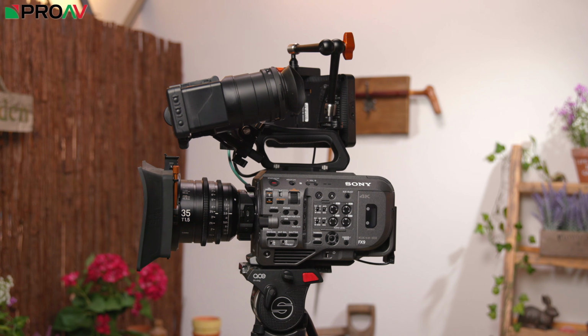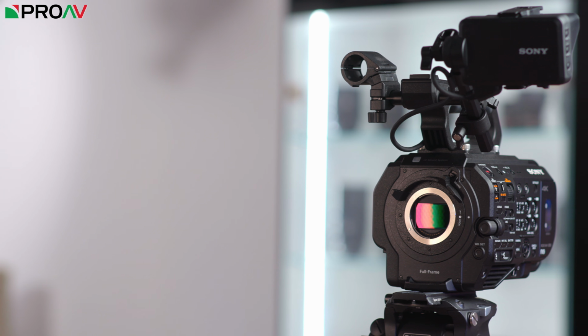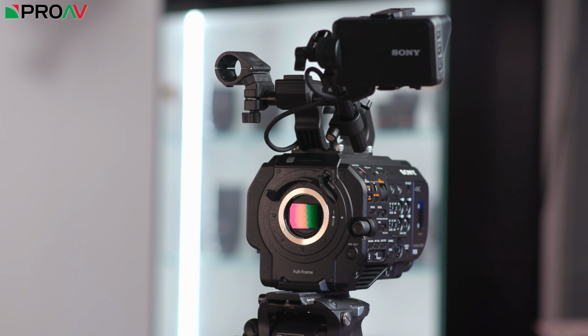But that certainly doesn't mean that you can't use the FX9 for narrative work. For lower budget productions where you're happy using XAVC-I, for short films or student films for example, the FX9 will be a great choice. It's a lovely sensor with a beautiful image, and it's a camera that is very fast to work with and can perform in less than ideal situations. All qualities that were designed with the solo owner-operator in mind, but also are really useful for that sort of low-budget narrative work.